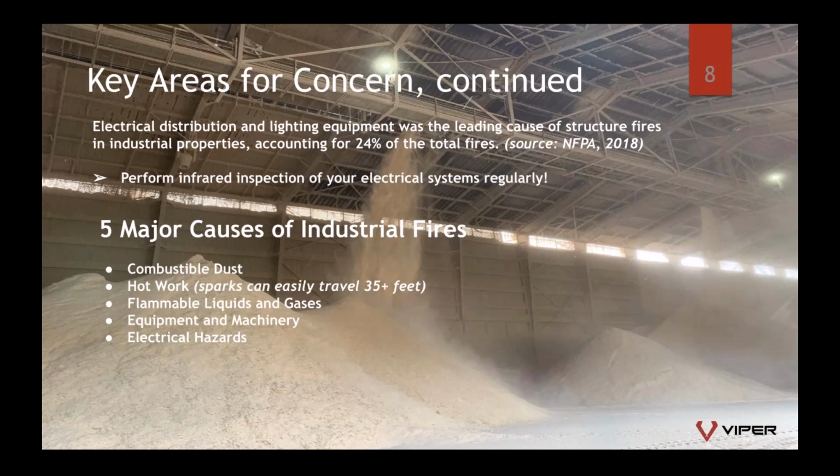Infrared cameras were really designed and built around the electrical industry. When current is flowing through a system and there's an interruption, it's always been explained to me like water flowing down a stream. If it hits a rock, you see a ripple. The same thing happens with electrical current flowing through a system. If there is a quote unquote rock, like a loose connection, that shows itself as heat. That's why thermal cameras have been so great over the years for monitoring and catching these anomalies and problems beforehand.